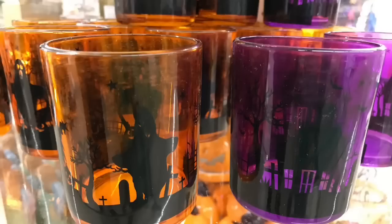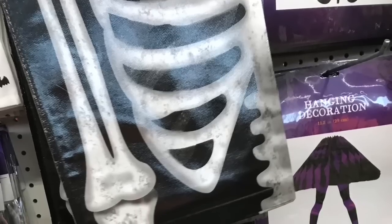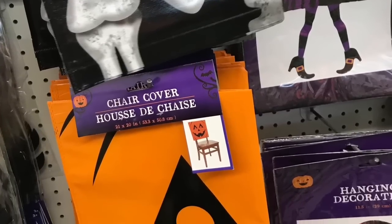So if you stuck around this long, I just wanted to show you a couple of things that I didn't purchase that I thought were super cute. They have tea light holders, and then I got the orange one in the background, but I didn't buy the little boo ghost. Now these chair cover things are made out of the same material as recyclable shopping bags.